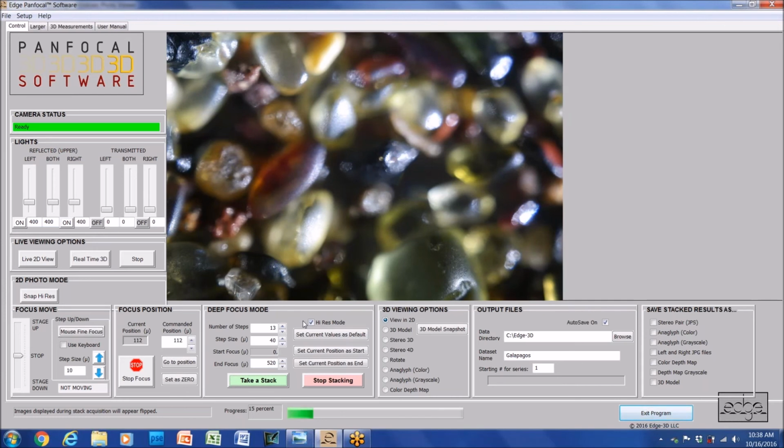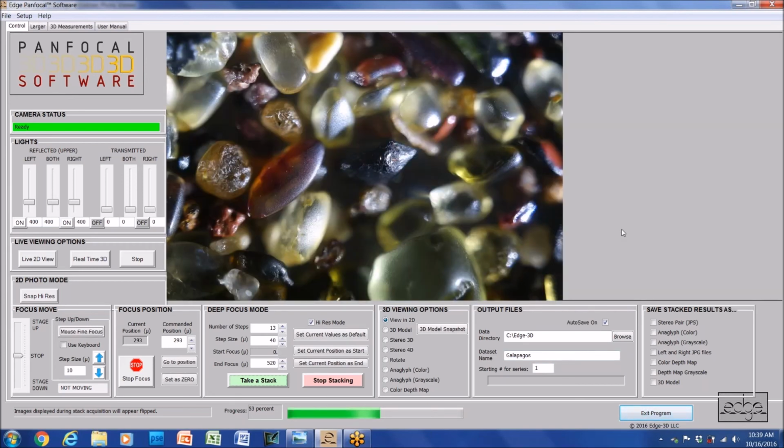As it's collecting these, you can see that we can output the files in various ways. So I typed in the word Galapagos. That's going to give the name to every picture that I take as long as this same slide is in the field of view. It's going to save it in a directory called Edge-3D, and it's going to name them sequentially starting with 1, and you can set any number here you want. Now, it'll automatically save as a JPEG and a TIFF. The 2D reconstructed version automatically gets saved.